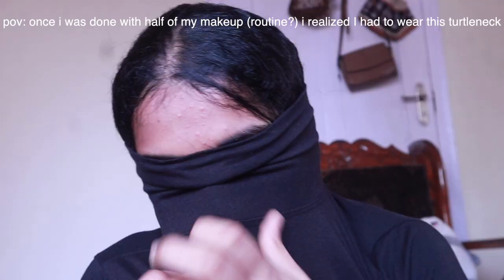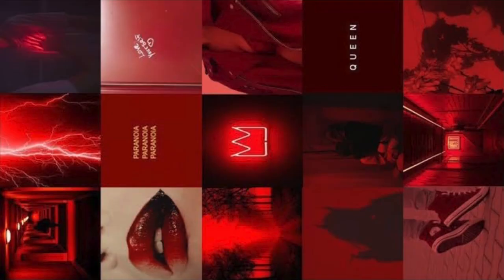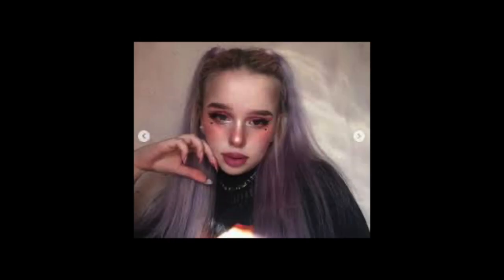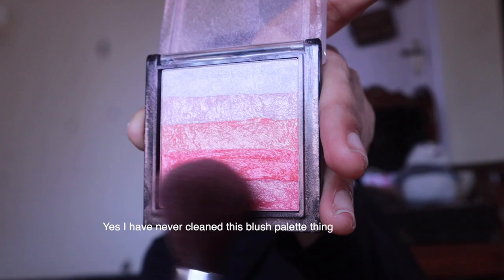So let's begin. So this personality of mine just wants to color her hair electric blue and watch anime all day, so to personify her, I'll begin with the makeup. These are some of the looks I took inspiration from. I just started with the base of foundation, followed by a substantial amount of blush.